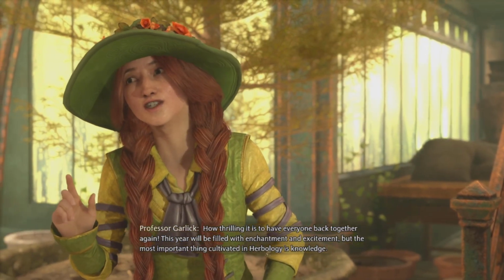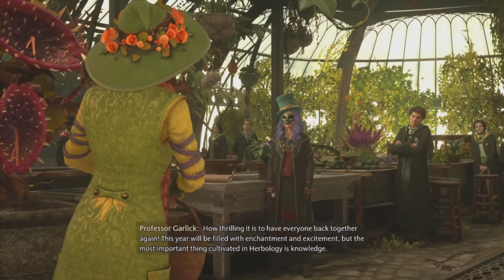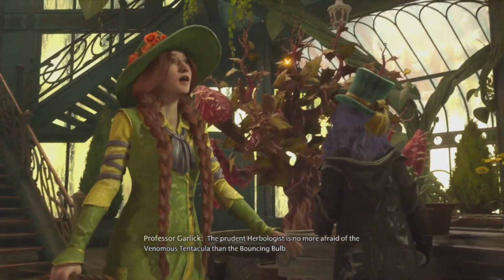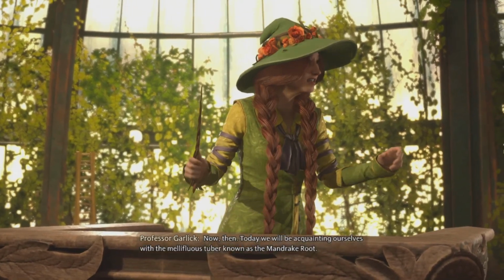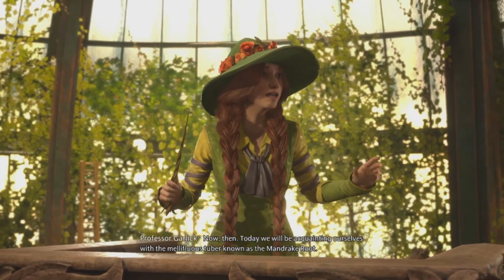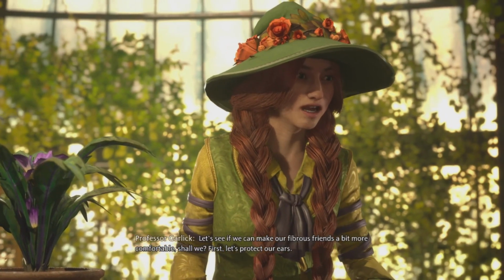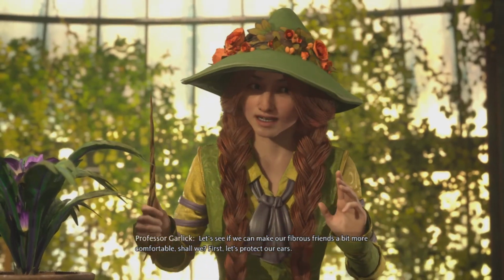This year will be filled with enchantment and excitement, but the most important thing cultivated in herbology is knowledge. The prudent herbologist is no more afraid of the venomous tentacular than the bouncing bulb. Now then, today we will be acquainting ourselves with the mellifluous tuber known as the mandrake root. Accio. Let's see if we can't make our fibrous friends a bit more comfortable, shall we? First, let's protect our ears.